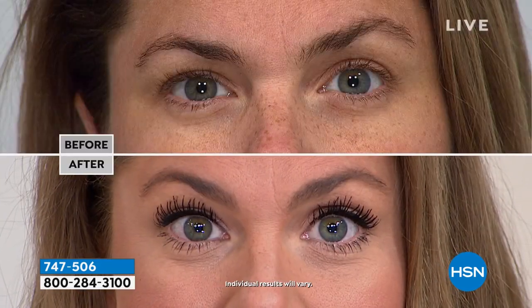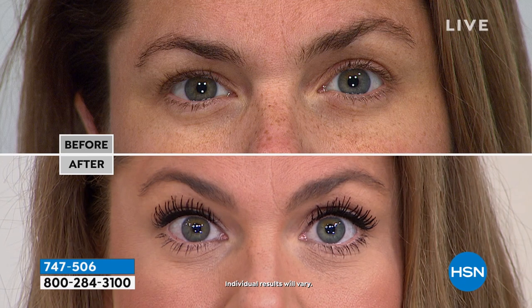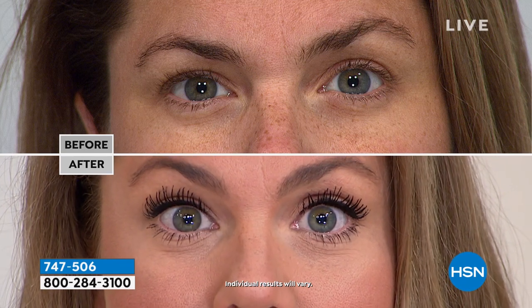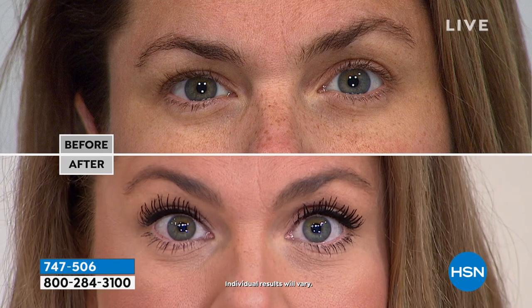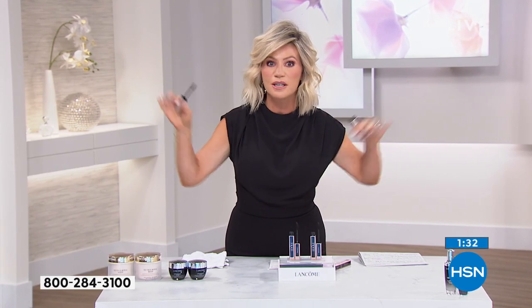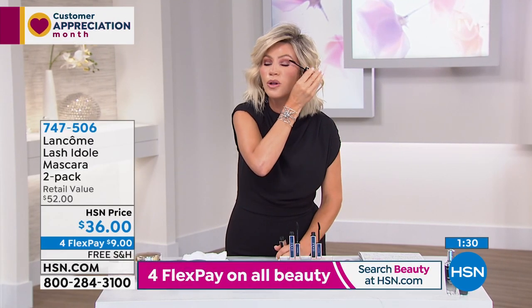Ever since we've launched Edol, this is all I'm using. And I don't use liner anymore. I don't have to use eyeliner anymore because I get right at the base, ladies. Just like, look like Emily did. You can get right at that base and it puts that nice dark line. So now it's about the fanned out look to your lashes. So again, all you do is you hold it at the base and pull it up.